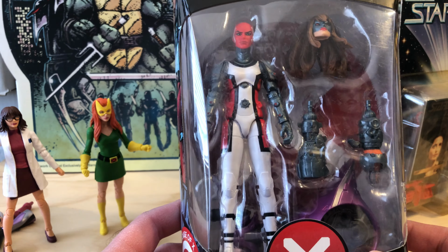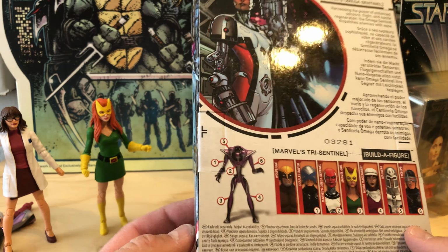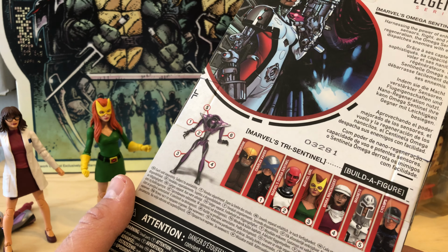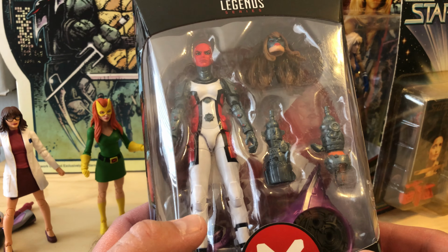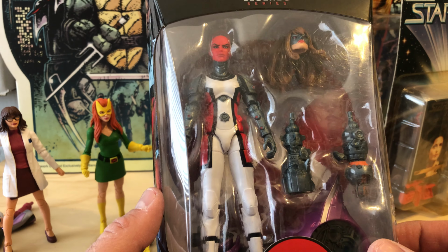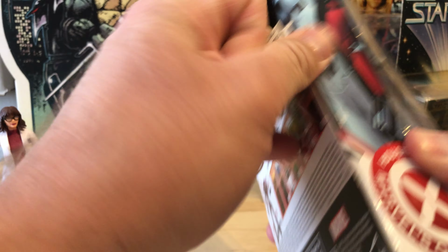Next up we got another figure. I have no idea who this character is. I'm even trying to remember the name. The hell is her name? Marvel's Omega Sentinel. This is one I did not know about, but when I saw the release picture designs, I wanted it. Just the color, the design, the look, it just really looked cool. So that was one I definitely wanted to get. I'm gonna rip it open.